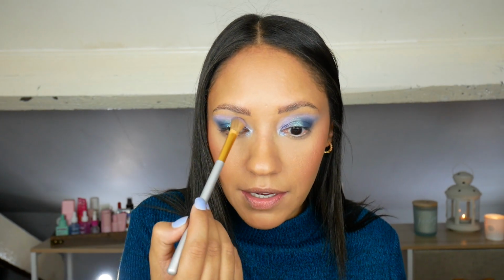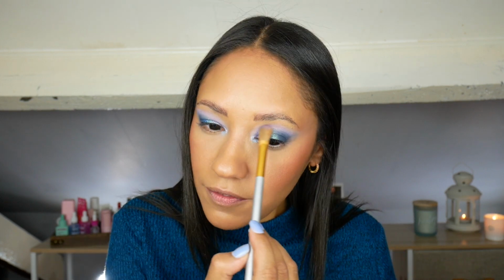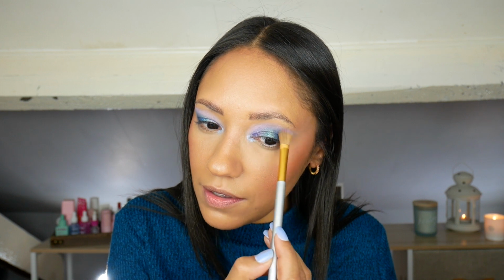I'm just going to go in with that lavender shade again, and I'm just going to take it over the top of all the shimmers just to blend that out. And I feel like we lost a little bit of that along the way.